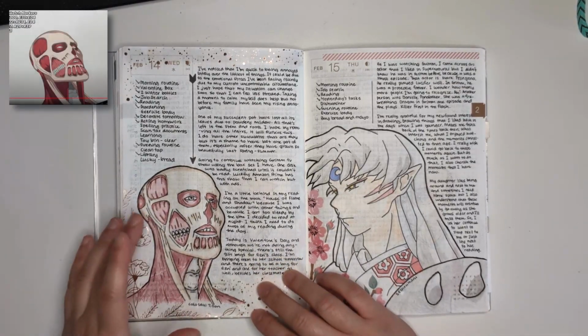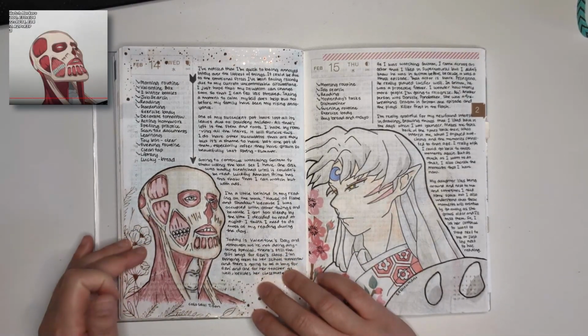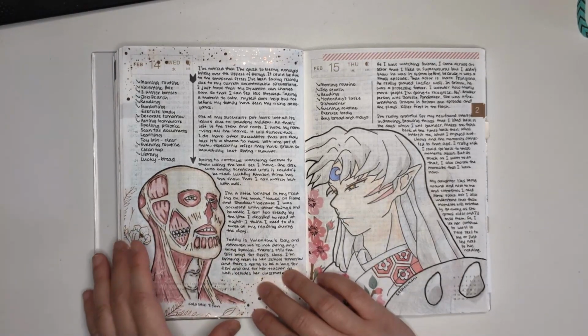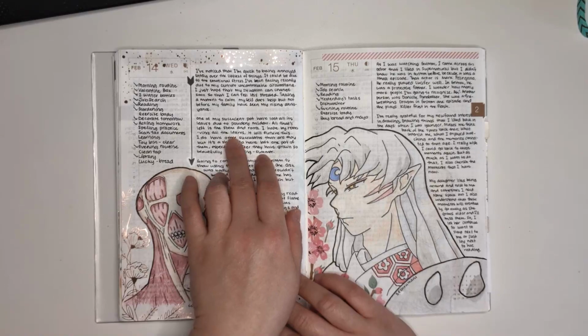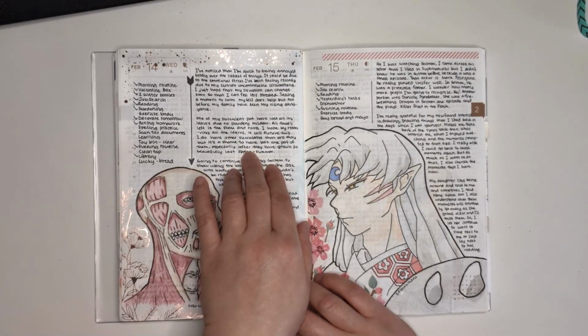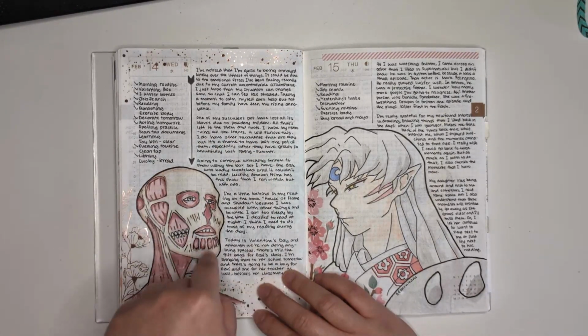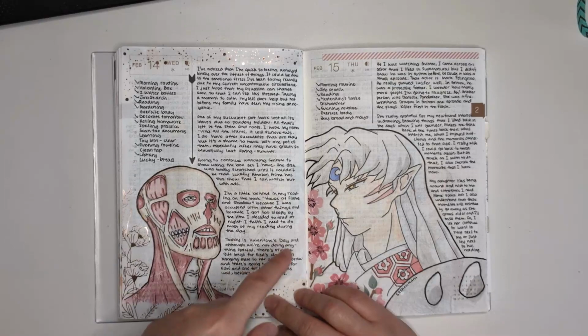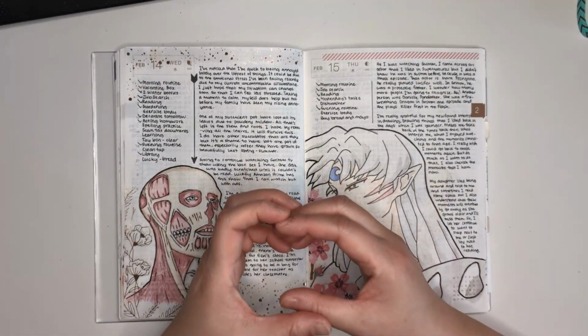I drew the Colossal Titan from Attack on Titan. I never finished this anime, but it is great. I do hope to finish watching it one day. Here I wrote about my succulents having powdery mildew again, and then about Valentine's Day. We had prepared some gift bags for my daughter's class. Besides stickers, pens, and pencils, they also get this unique gemstone each.